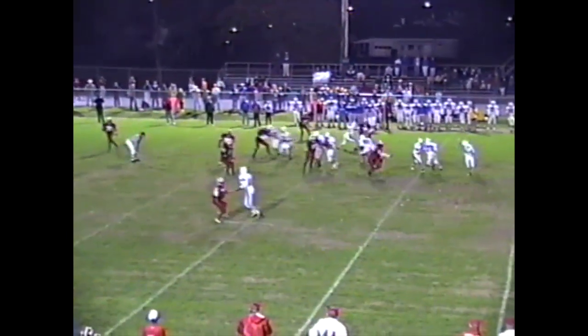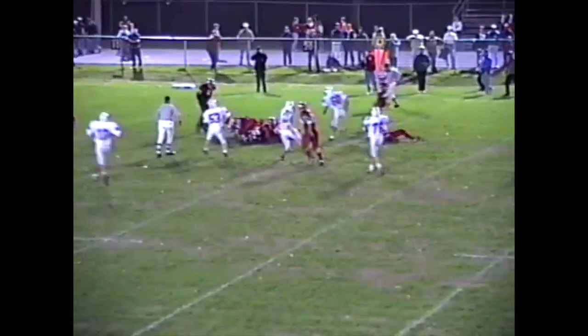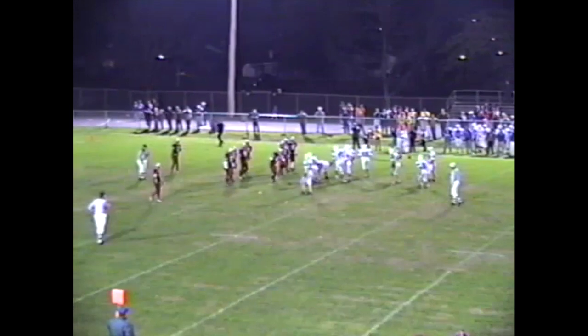Man in motion, fake handoff, counter handoff, up the middle. Blevins is loose, and he's got yardage, but not the first down, I don't think. It's going to be close, though. Gain on that play of 14 yards.